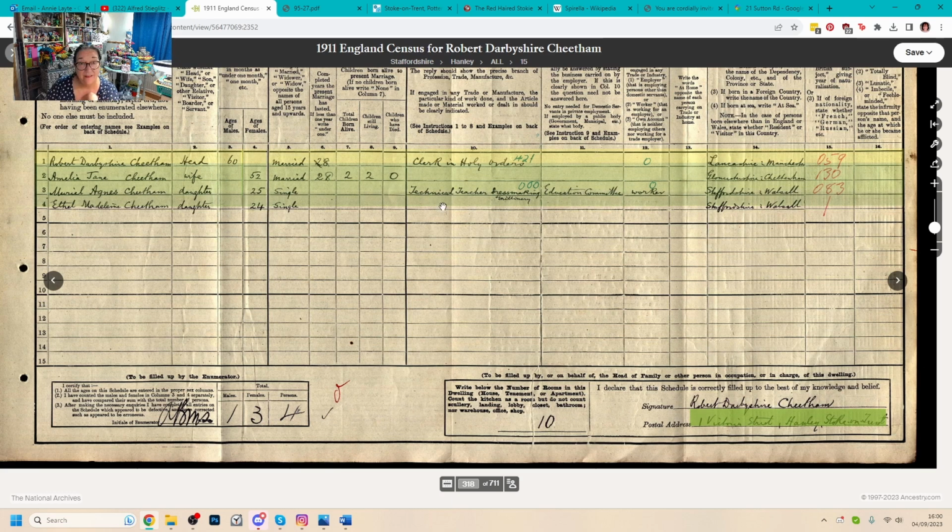There's no profession given for Amelia Jane, so although she was trained as a teacher, she was married, and I think there was an obligation that once you married, you had to give up your occupation, and that carried on well into the 20th century, didn't it? So you can see why her 6 sisters chose not to marry, if they loved their work or their freedom, their independence. I don't know. Yeah, lot to unpack there, really. And you can see Muriel, Agnes, and Ethel Madeleine. So Muriel's listed as a technical teacher in dressmaking and millinery for the Education Committee.